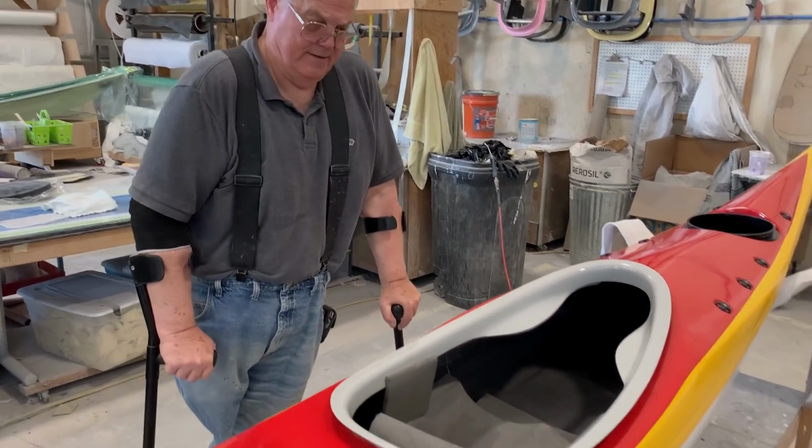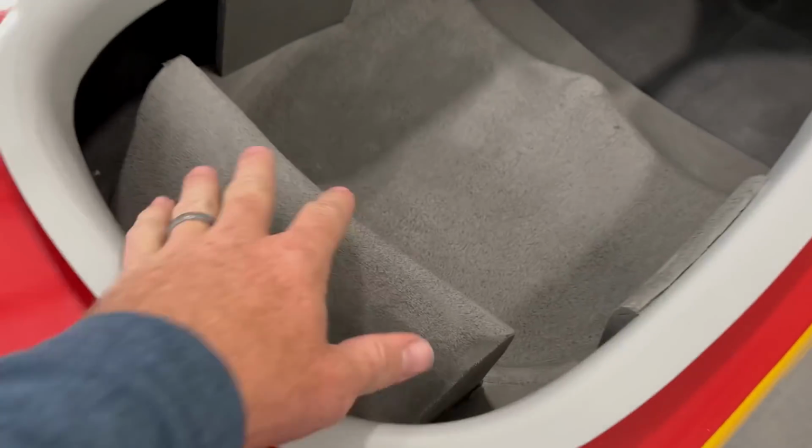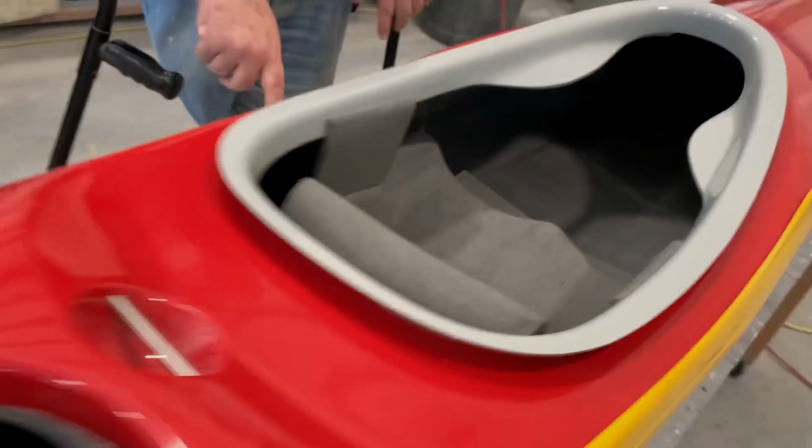At first I thought, oh man, it's just a foam seat. I don't know if that's professional enough. Dude, let me tell you, it is the most comfortable seat you'll sit in any sea kayak. I challenge you to find something better.